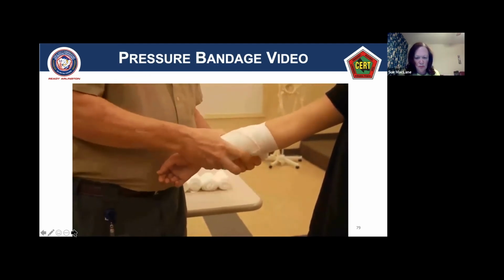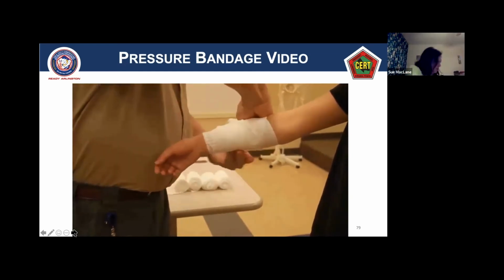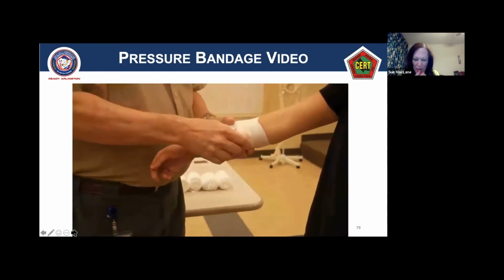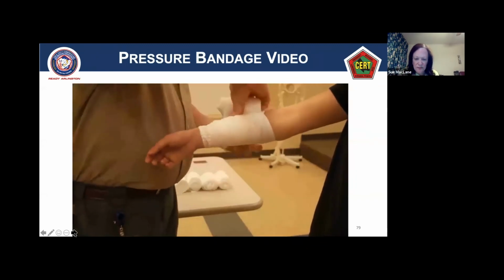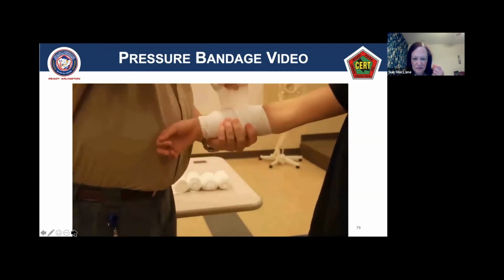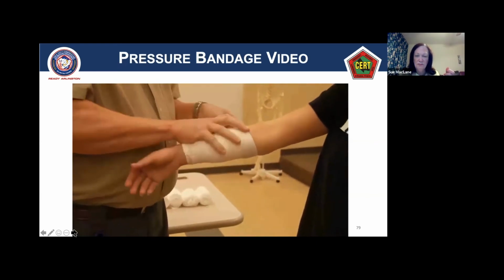I'm going to come around, being careful now not to drop my roller gauze, because if I do, then I've lost the ball game. And it's a lot easier to drop when you're rolling backwards. Now I'm rolling forwards again. I'm going to do this one more time here, and one more time here. Okay. Now I'm just going to finish it up.